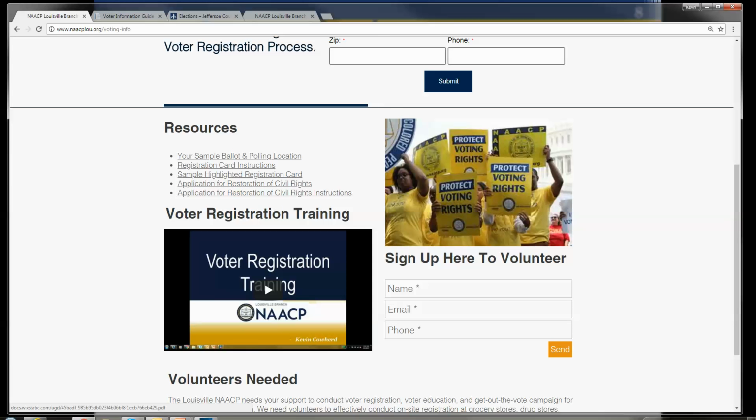And I want to take the time to note that the NAACP, amongst other organizations here in the Commonwealth of Kentucky, have been fighting for decades and will continue to fight until all citizens have their right to vote. I'll leave that there. Additional information within here: if anyone's interested in signing up, helping out and volunteering, here's a generic form for that information.